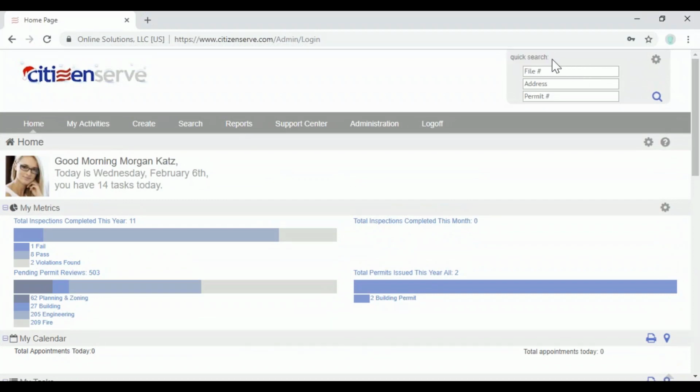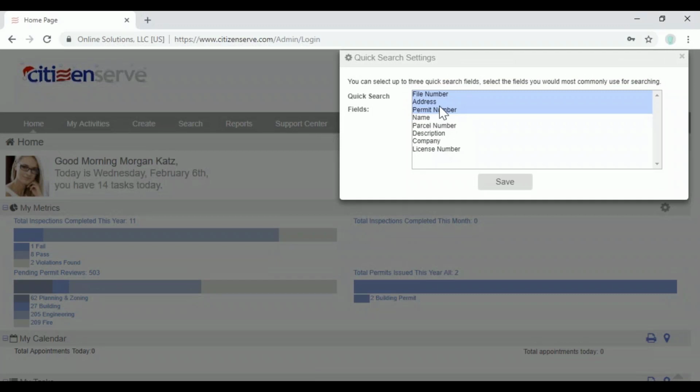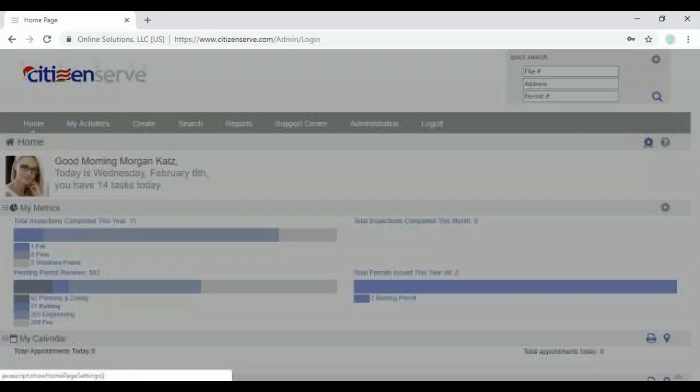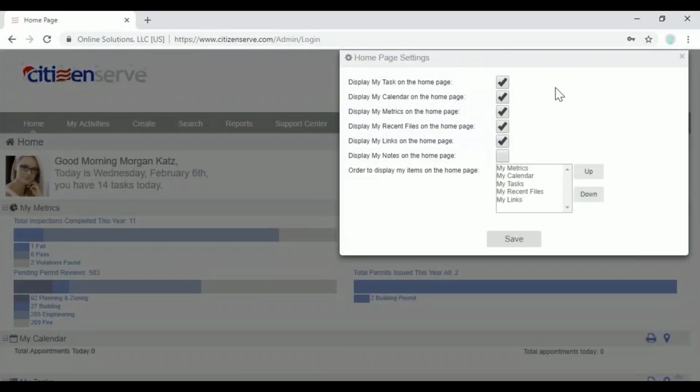There's a quick search, which is a wildcard search. You can customize this based on your job function. And custom fields are supported here too, so we can set up any kind of custom fields in there. We can also rearrange our homepage. Depending on what we want to look at, Morgan's got our metrics at the top here, and we can move our calendar around, tasks, recent files, links. There's a notes thing that she doesn't have enabled.